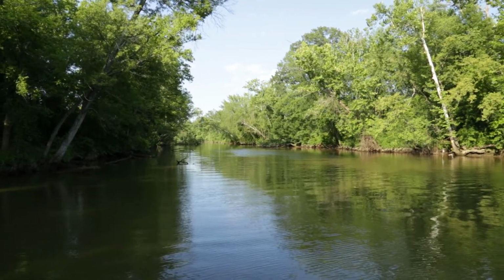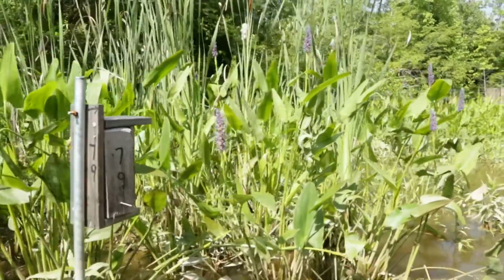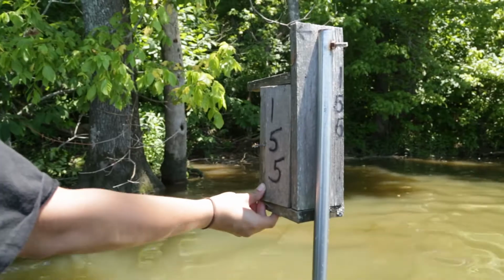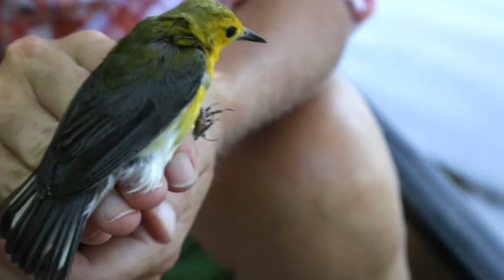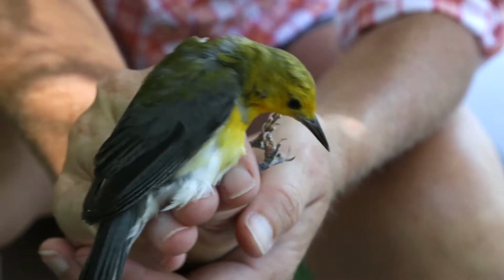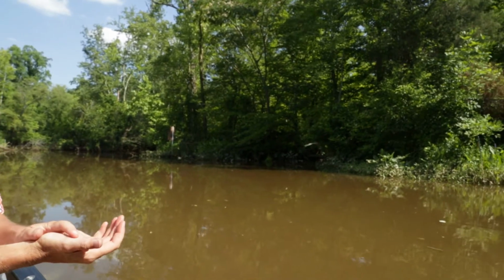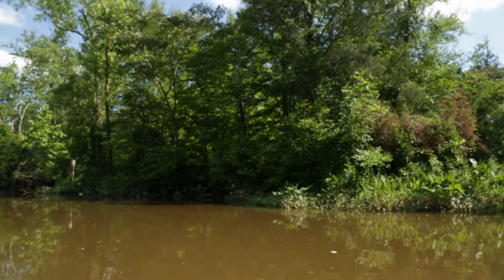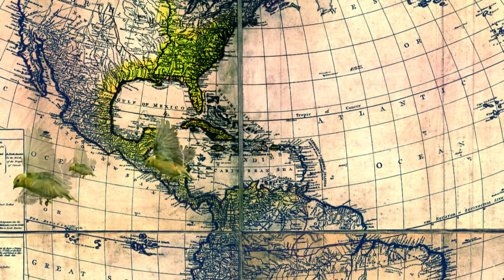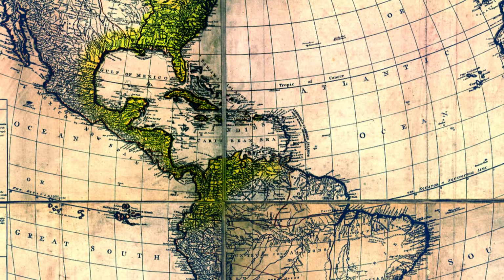And we have Prothonotary warbler nesting boxes, a little less than 70 boxes that we monitor regularly, twice a week. And there's a Prothonotary warbler singing. And what we're doing is we're looking at the reproductive ecology of the species. It's a migratory songbird that spends its winters in the tropics. Really the center of its wintering range is from Costa Rica down to Colombia. And then they breed all throughout the southeastern United States.